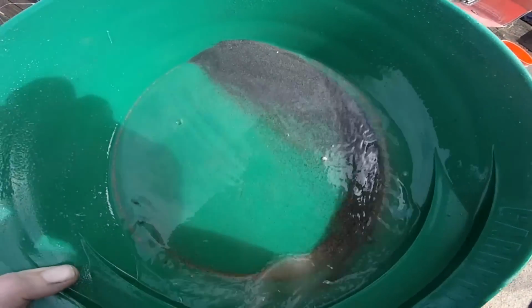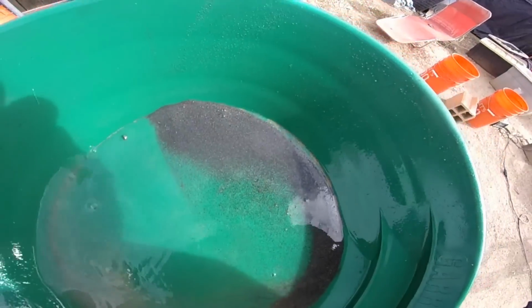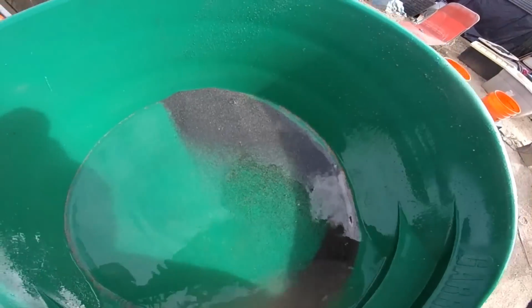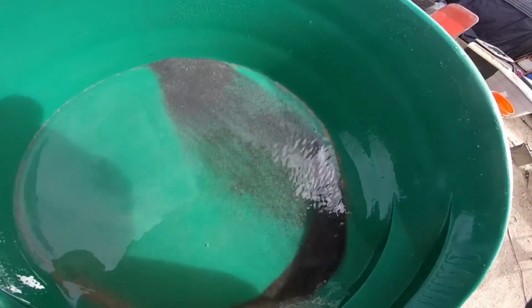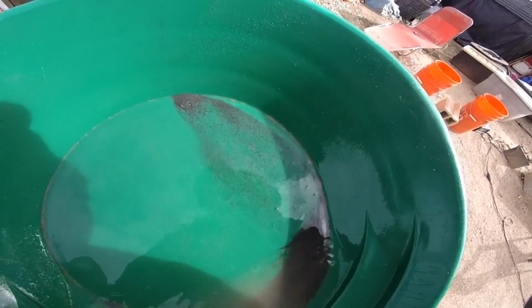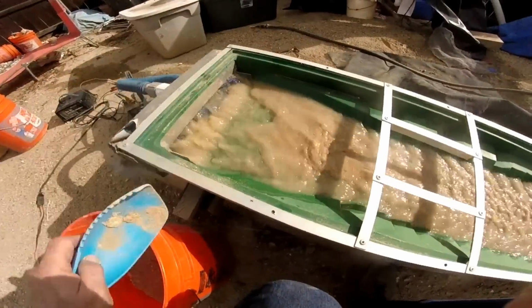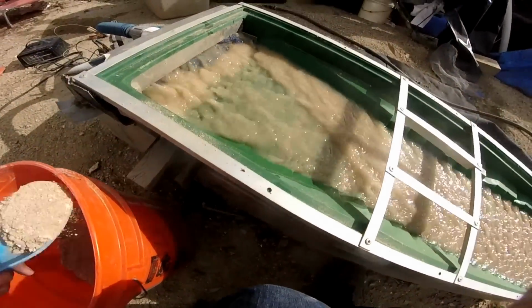Alright, let's see if there's anything in there at all. Yes, there's a couple little ones that escaped. Alright, good. This time I'm running about a half a bucket, and then I'll check it.